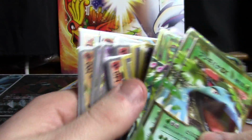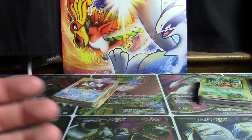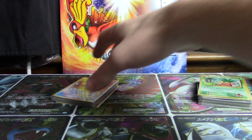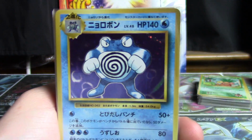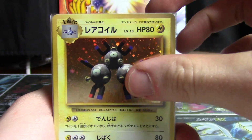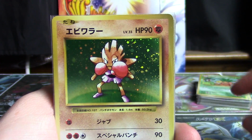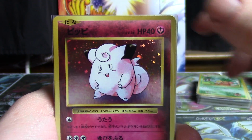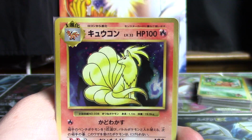I have 1 copy for sale, which you'll see individually in a second, and that is all I have for extra stock. So do not be surprised at all if you message me and the card you want is sold out. So, $1 holos are going to be the Poliwrath, Magneton, Nidoking, Machamp, Hitmonchan, Clefairy, and Chansey. These will all be $1 a piece.